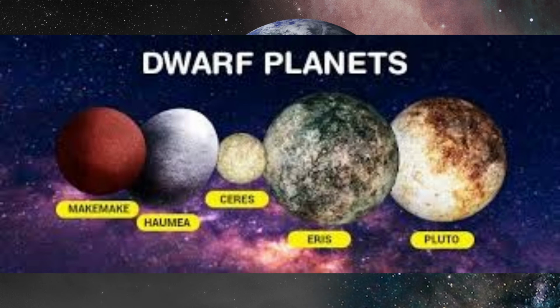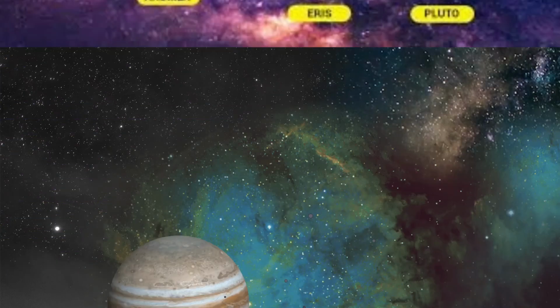Dwarf planets are rounded objects, and sometimes not so rounded, but more elliptical in shape. Their orbits cross the orbits of other bodies, so they revolve around other planets or other bodies. They're mainly found in the Kuiper Belt. This is an area after Neptune, which is very far away. That's why it's very difficult to study dwarf planets, because they're just so far away from Earth.